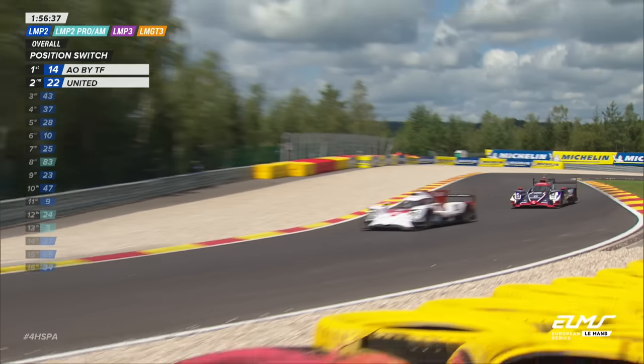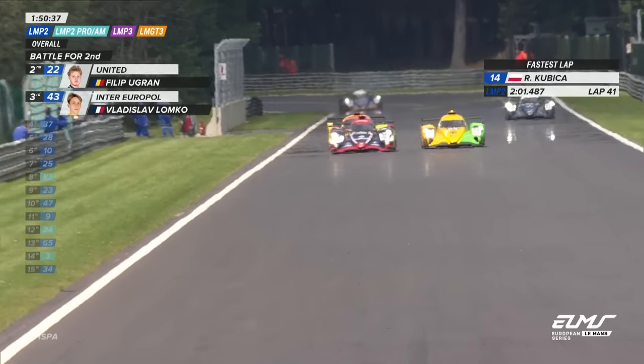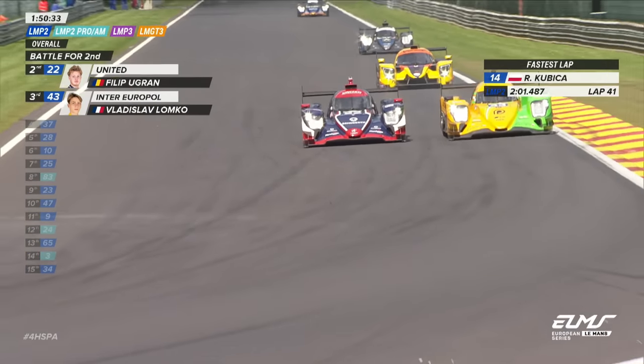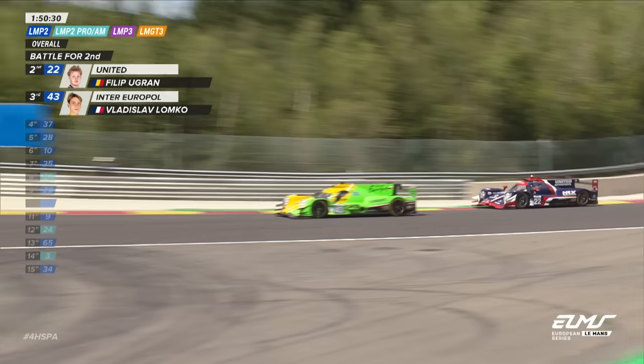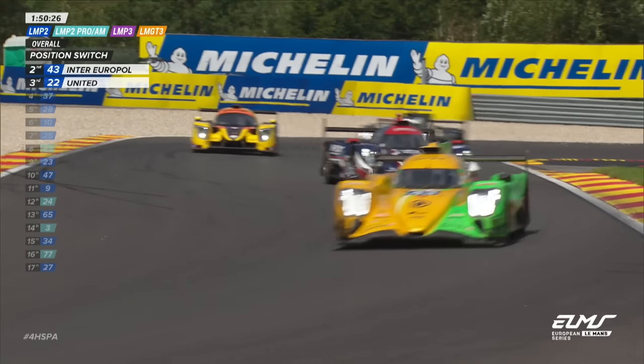He kept the car totally within the confines of the circuit with the Kemmel, with Ugrand behind. Or rather, in front of Lomko. I'll get it right in a minute. Around the outside will go Vlad Lomko to take the position away from Philippe Ugrand. So Ugrand led a couple of laps ago.